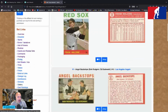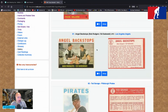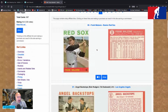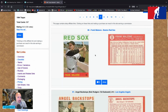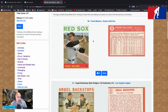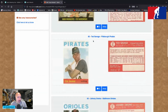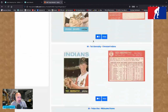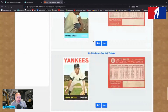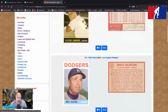The colors, again, we talk about, there are some horizontal cards. I just found a horizontal landscape card of Bob Rogers and Ed Sadowski, but we find a lot of beautiful pictures here taken in various ballparks. The team name is prominently displayed at the top, like others have mentioned, and the player's name and position below in a colored box. So I don't need to tell many people about this set because this is a well-known set. It is a cherished set by many.